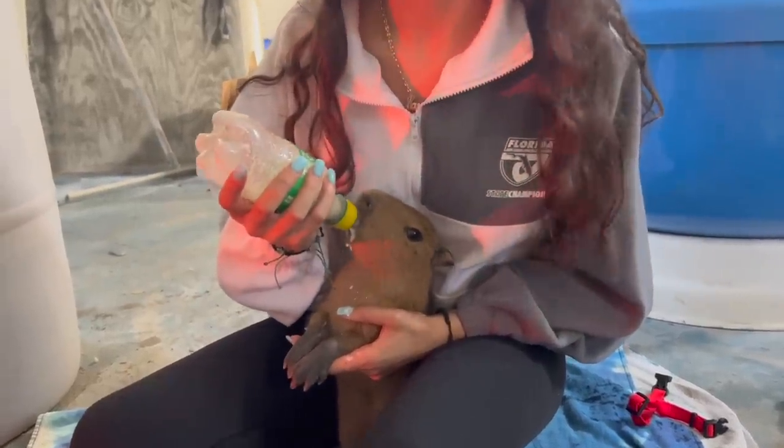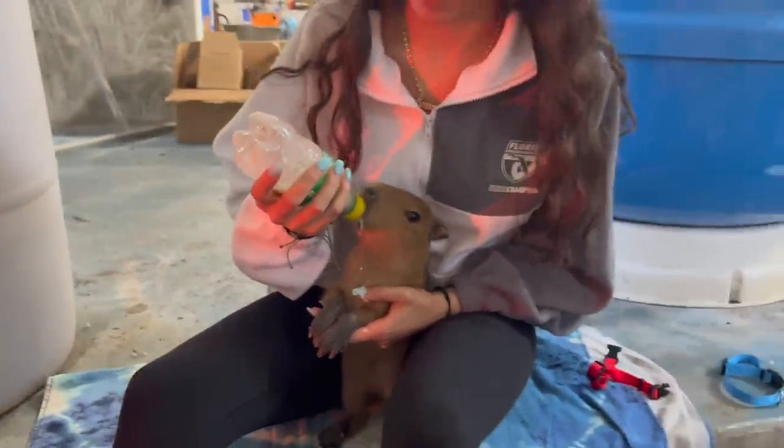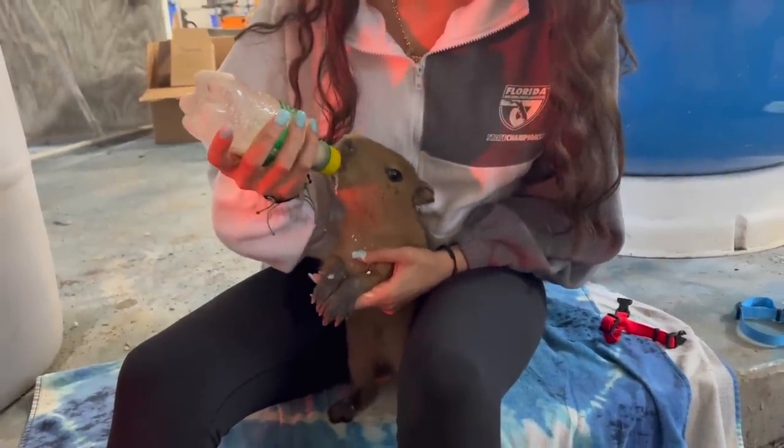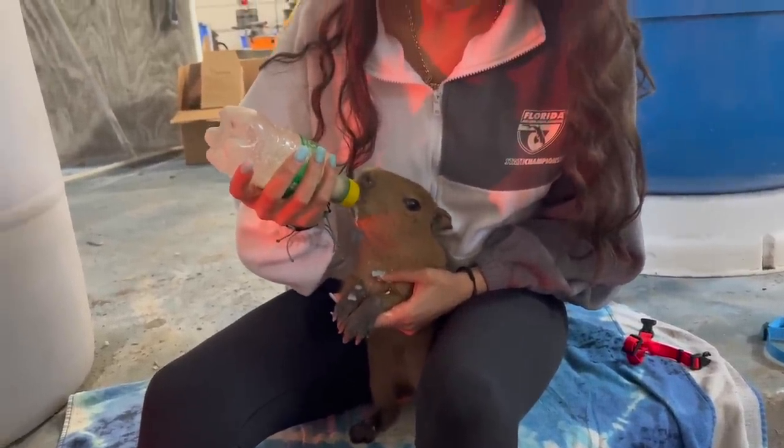Yeah, we're going to have to get another. We're going to have to go buy more nipples because we are wasting a good amount of milk. They're eating a lot, but they're wasting a lot too. So that's not good, because then we're not getting the right amount going in there.